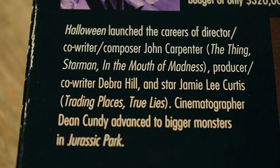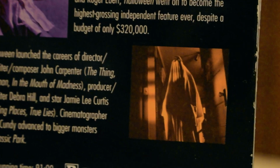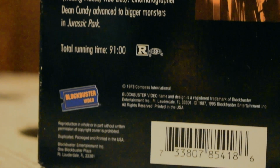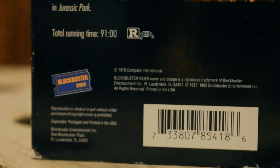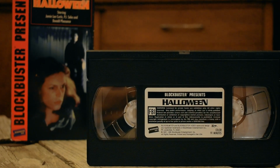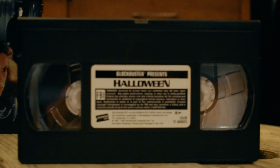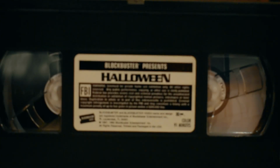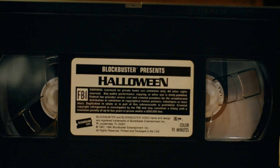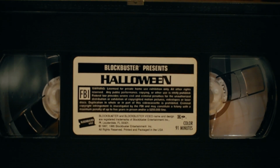The backside also features the same shot as the standard VHS of Linda on the bed, along with Michael Myers under a sheet, dressed as a ghost and pretending to be Bob. The bottom features a slew of information including the movie's runtime, the rating, a Blockbuster Video logo, some copyright information, and the barcode. Unlike the other copy, this tape has a paper label that features a Halloween logo, noting that it's in color and the movie's runtime of 91 minutes, but it's primarily covered in non-movie related content, including Blockbuster Presents, a rather large FBI warning, and a Blockbuster Video logo and copyright information.